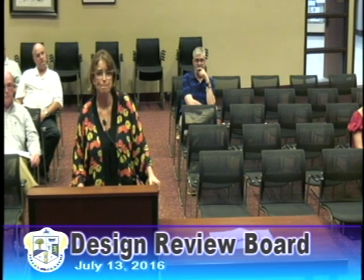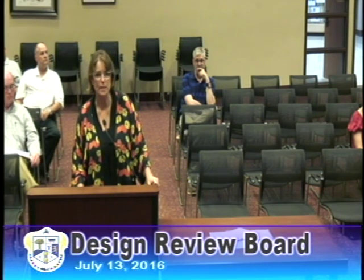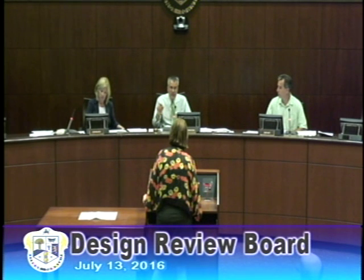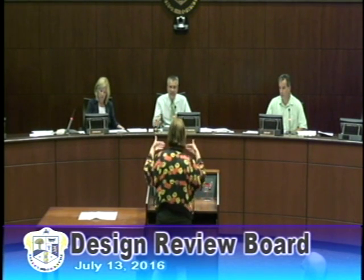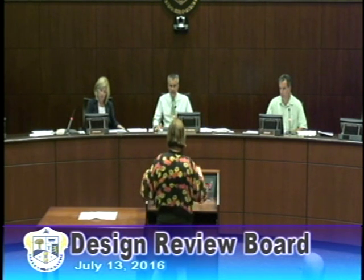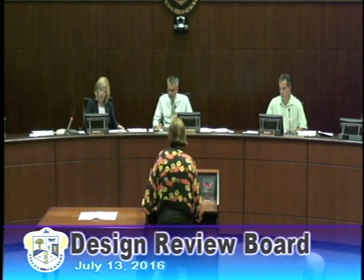Stacy, the material will match existing then? It matches everything existing, from what we had approved before. And just make sure when they fasten the sign, you won't be able to see it. Yeah, exactly. There are pieces that go like this, and the sign literally slides right over it.